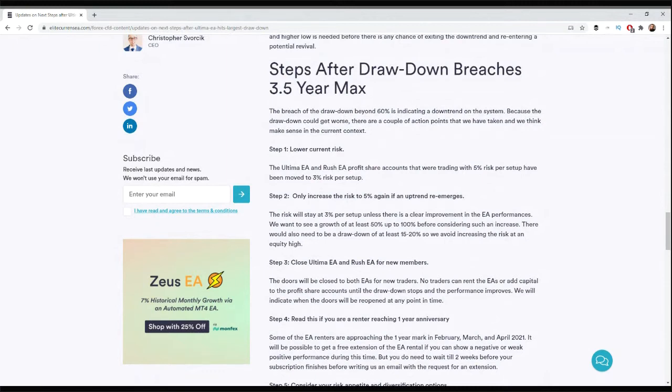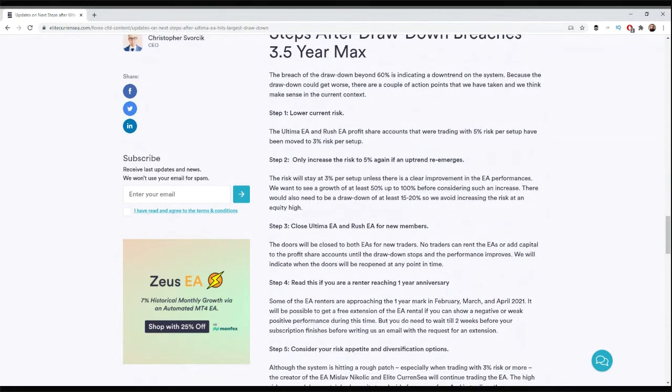Is it going to continue? Maybe this is the max? But we don't know that. No one has a crystal ball, obviously, right? So we want to see more information. We also decided to close it for the moment to new members because of the strong drawdown. We don't think it's appropriate to offer that in any way at this moment.